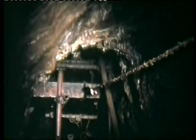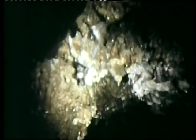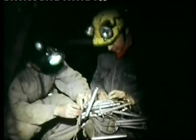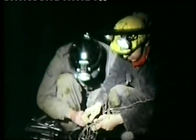From the chamber, a man-made passage leads down to the winch platform situated high up in the wall of the main chamber. The main chamber is 110 foot high and over 100 feet across. Its roof is beautifully decorated with stalactite.